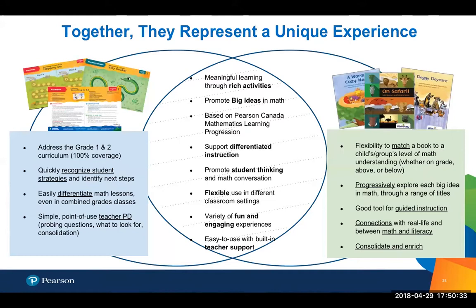Individually, they work well, but they work even better together. And so I'm going to tell you how. They both provide meaningful learning through rich activities. They promote big ideas in math. They're both based on the Pearson Canada learning progression.